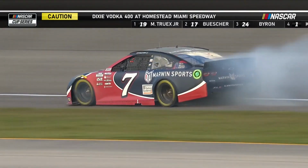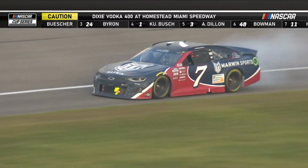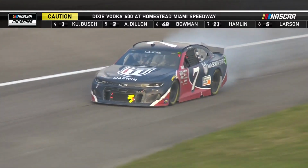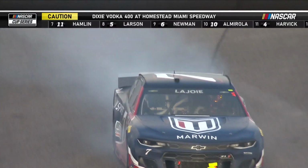Yellow. And the caution's out for Corey LaJoie. Big plume of smoke as he went off into turn number 3. He gets it down to the track apron pretty quickly. And we'll bring it to pit road.